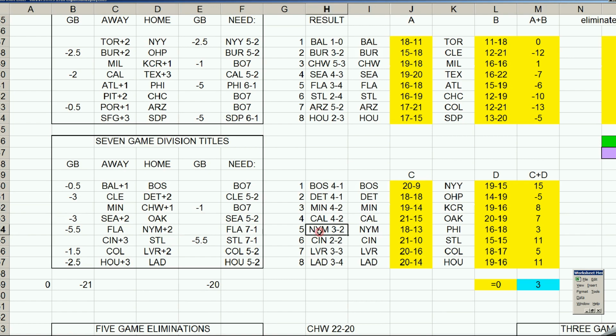Florida needing a 7-1. They would not have any of that. The Mets win this 2-0. And interestingly, last year, the World Series year, at this point, the Mets were 18-13. And they are 4.5 games better. They're 22-8. And you see, Philly was their opponent last year. Now, this year was Florida, who is 16-17 now.